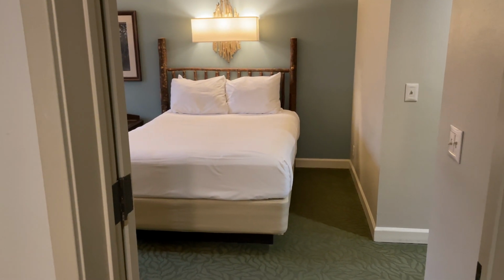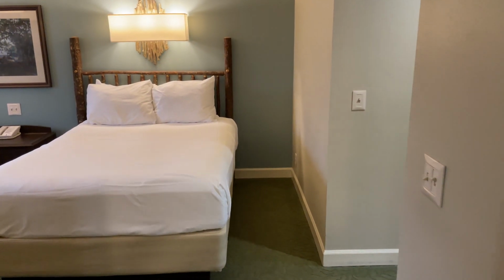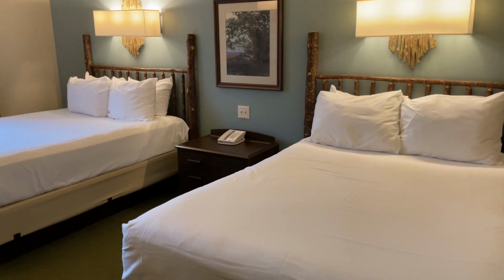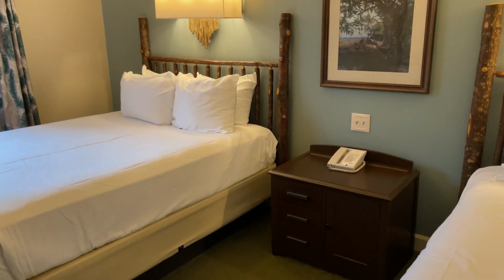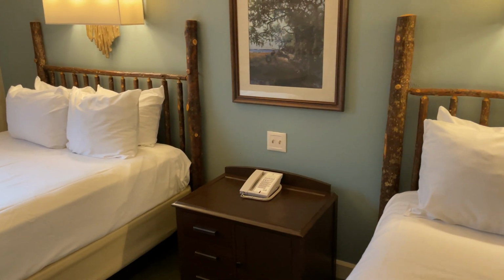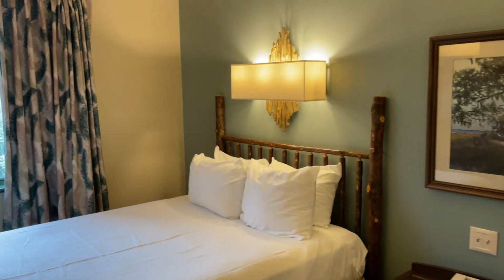Now this is a dedicated 2-bedroom, not a lock-off. So we do have 2 queen-size beds here in this room. We don't have a pull-out sofa bed in here. And we've got a nightstand there in between the 2 beds. We do not have any USB or wall outlets on that nightstand. A couple lights up above the bed with the driftwood. Really love the theming with the lights in here.